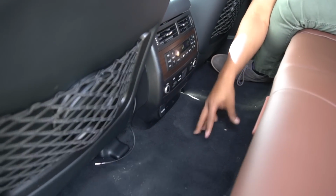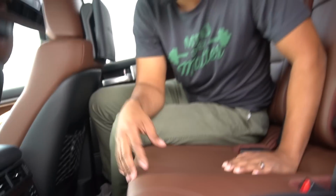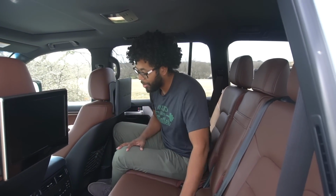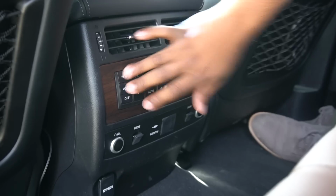One other cool thing is that you have your own vents for your feet and for your legs down here. So if you guys can see, you have a vent right here which is going to blow air on your legs. So if you're wearing shorts, it's a real hot day in the summer, you can crank up the AC, it's blowing air all over your legs, your feet. Probably feels amazing. You do have heated seats back here on both outboard passengers. You have 2 settings, high and low.